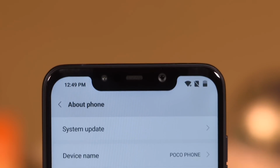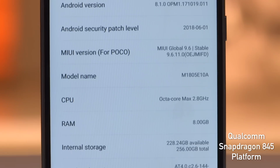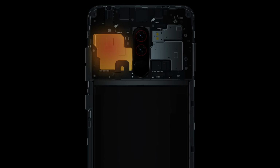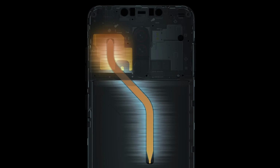The Poco F1's focus is primarily on speed. There is a Snapdragon 845 chipset underneath which more or less guarantees the speed. However, if that isn't enough, you get a dedicated cooling mechanism to push the performance even further. Poco compared the F1 with the likes of the OnePlus 6 and the Galaxy S9 Plus at the launch, and in this review we'll see if it stands up to the tall claims.